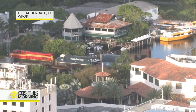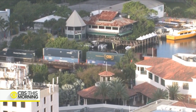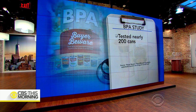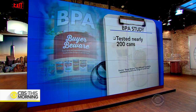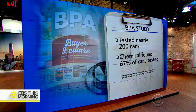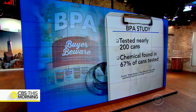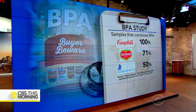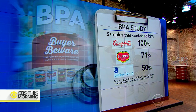A new report reveals how a controversial chemical could be inside your kitchen cabinets. The study, backed by 6 nonprofit groups, tested nearly 200 food cans. Researchers found bisphenol A, or BPA, in 67% of cans tested. It was in every Campbell's product sampled, 71% of Del Monte products, and half of General Mills cans.